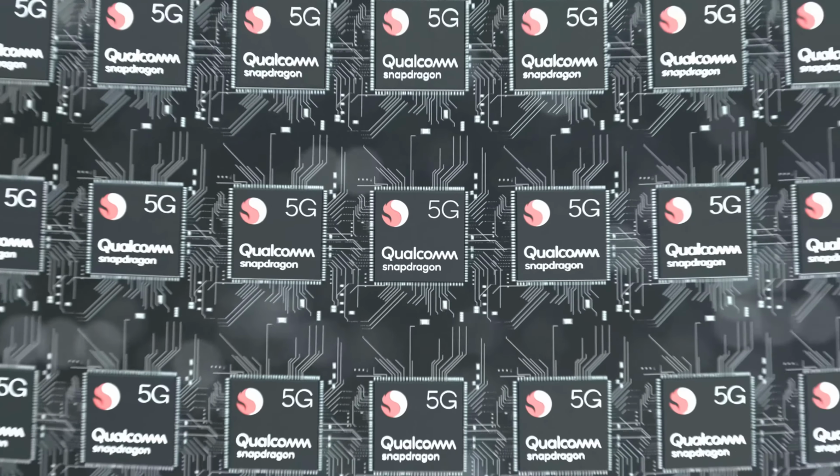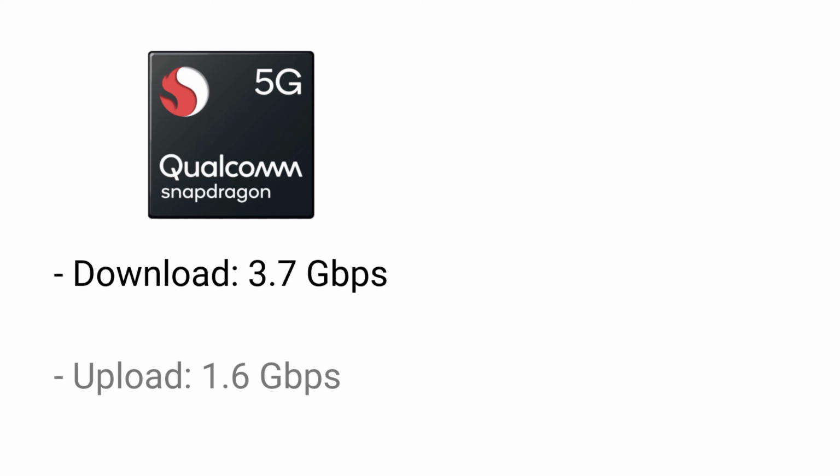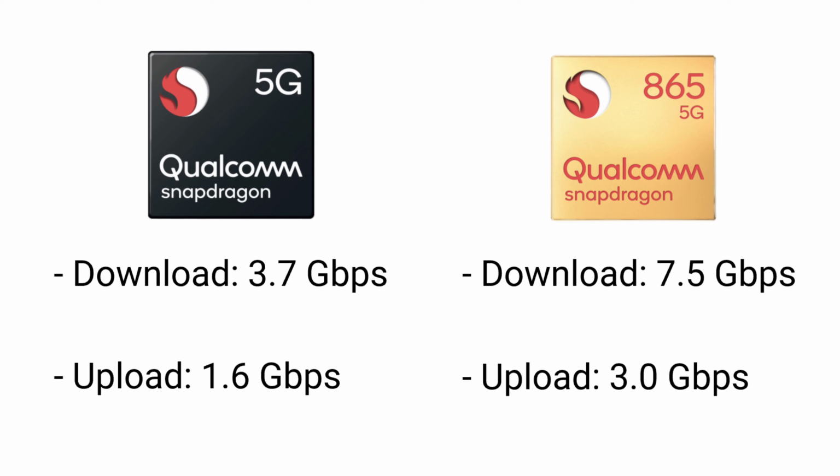Another win is that you get 5G in a mid-range Android smartphone, though it's a slightly watered down version of 5G. And that's due to the 765G chip we spoke about earlier. It boasts a maximum theoretical download and upload speed of 3.7 GB per second and 1.6 GB per second respectively. This is dwarfed by the Snapdragon 865's 7.5 GB per second and 3.0 GB per second speed, but it's not a high-end chip as we said earlier.